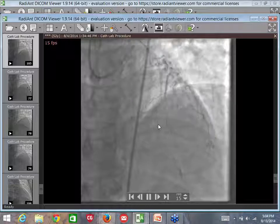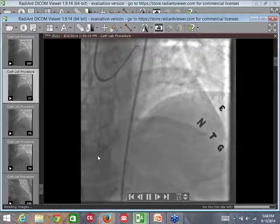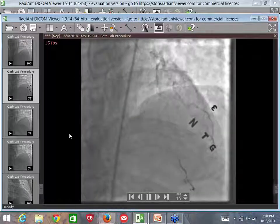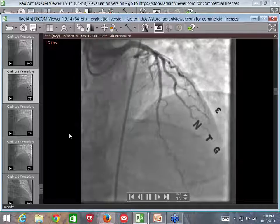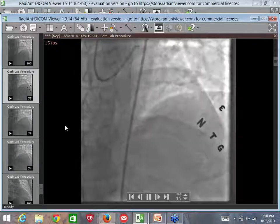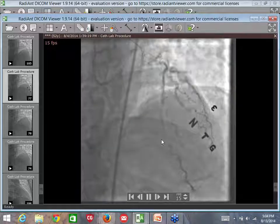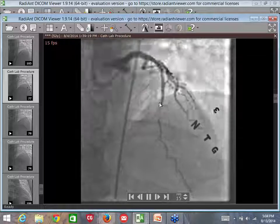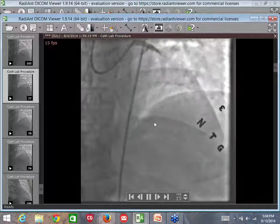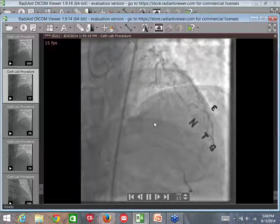Next. After 10-15 minutes, next. Okay, this is the final picture after 300 micrograms of nitroglycerin. As you see, there is much more obvious systolic compression from here to there than what we saw before. And this is the site where the subtotal occlusion appeared with the catheter in.